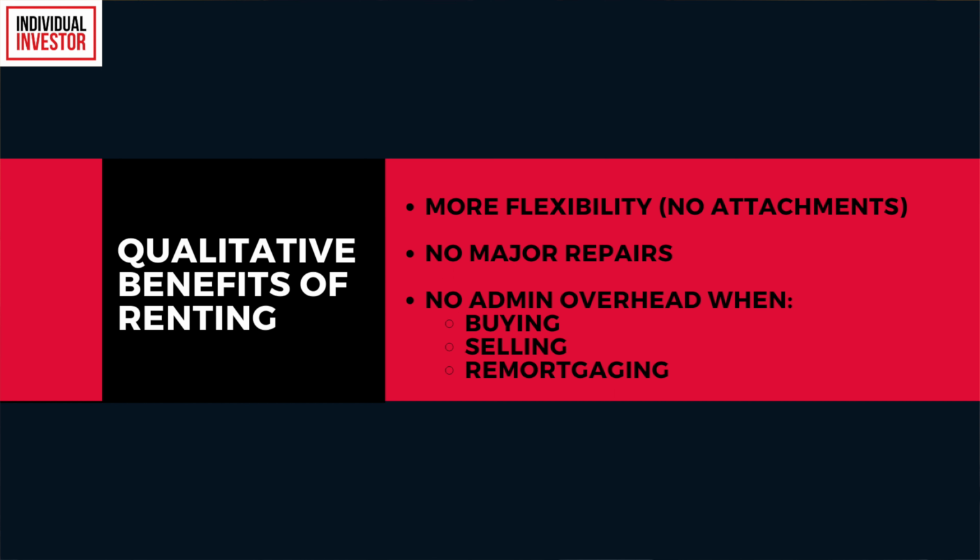And you don't have to deal with any major repairs. Okay, so if there's something major, like you need to do the roof again, or change the boiler, or lift up all the floor to do an underground repair for some reason, right? If you don't own the property, you're off the hook. Those are not your problems. You can just simply either wait until they fix that stuff for you, or you just move out and find some other place.